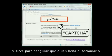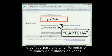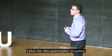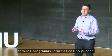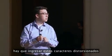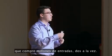The reason it is there is to make sure that you, the entity filling out the form, are actually a human and not some sort of computer program that was written to submit the form millions and millions of times. The reason it works is because humans, at least non-visually impaired humans, have no trouble reading these distorted squiggly characters, whereas computer programs simply can't do it as well yet. So for example, in the case of Ticketmaster, the reason you have to type these distorted characters is to prevent scalpers from writing a program that can buy millions of tickets two at a time.